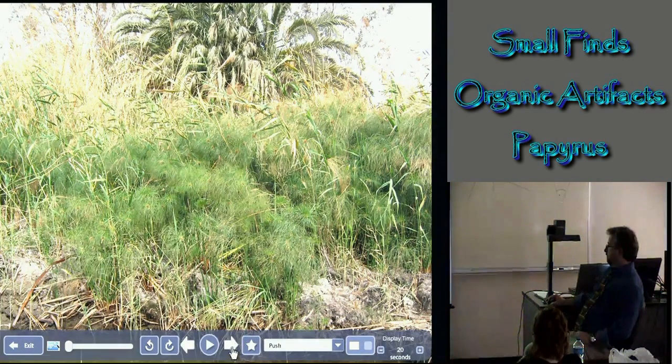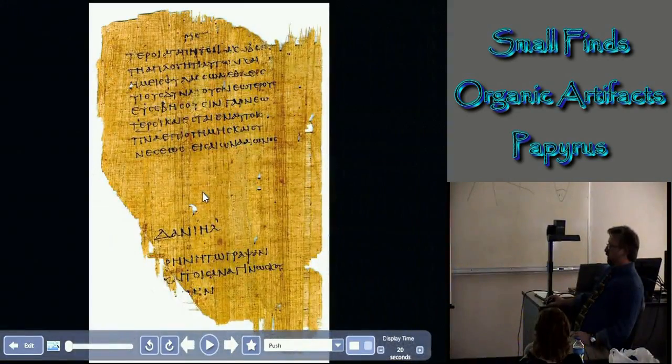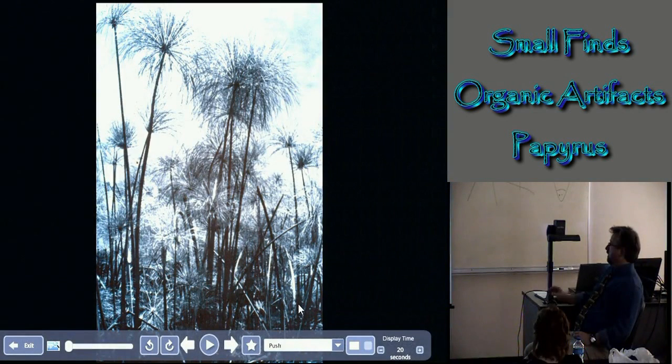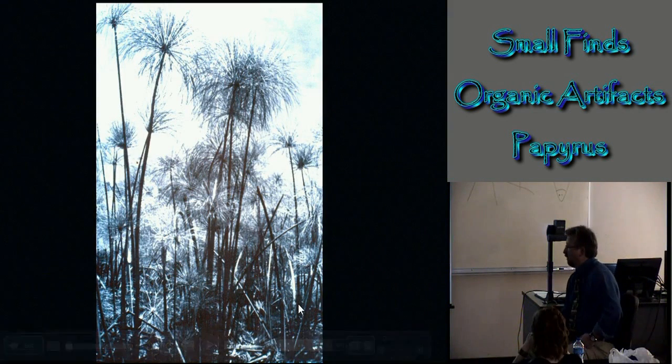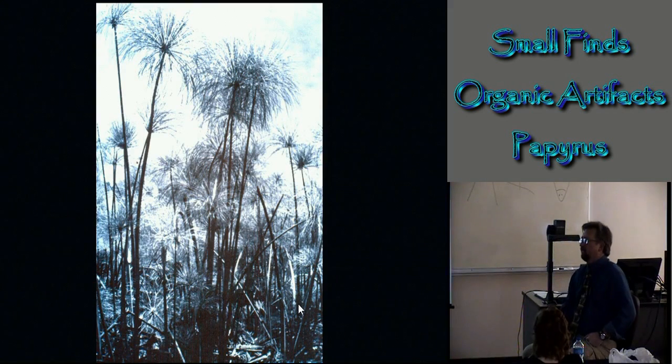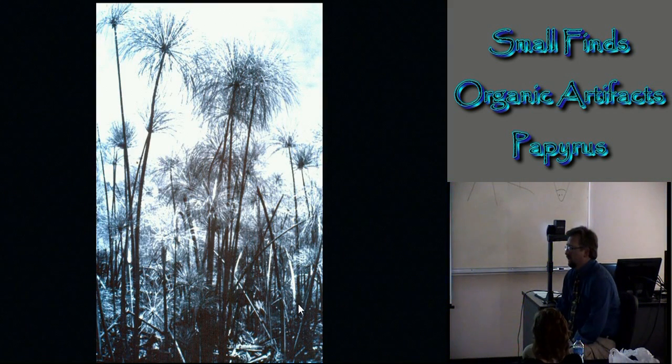Yes, sir. How is this preserved? Yeah, you can have papyrus preserved if the climate is very dry, or possibly if it's very wet. Generally, for organic materials to survive for hundreds, thousands of years, you need a condition where there's no moisture, which is very dry, or no oxygen, which is very wet.